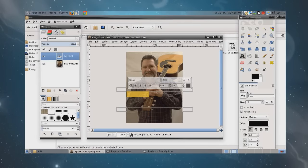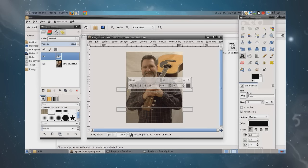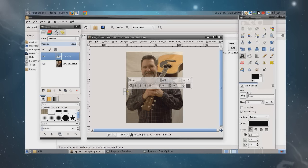Let's see what 200 font does. Well, I'm thinking 400. Nope, not quite. 300? What have I done? 200. Enter. There's that. 400. Enter. I think what I did is I actually typed 400 into here. You may have. Make sure you highlight the right spot, folks. There you go. That's a little better.